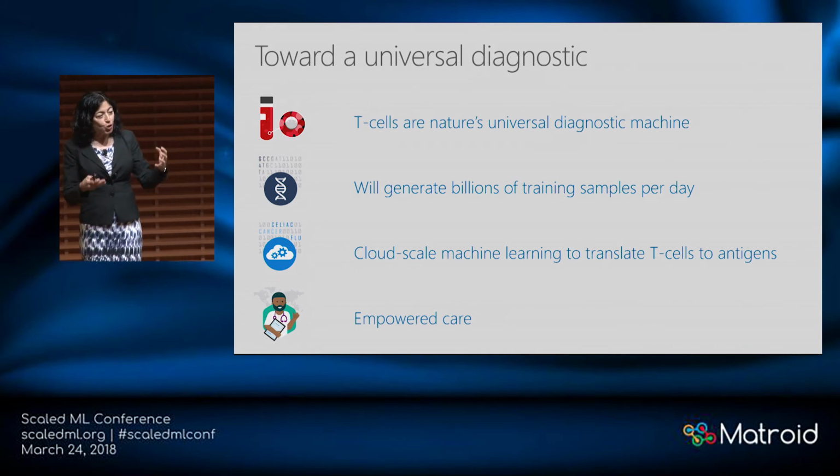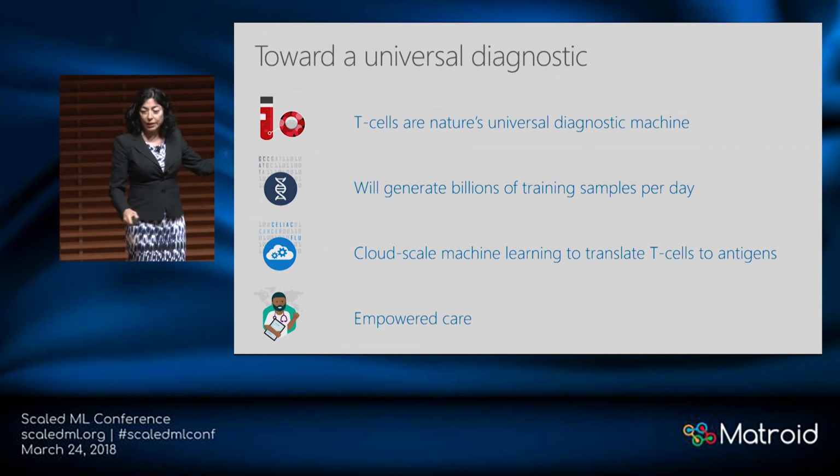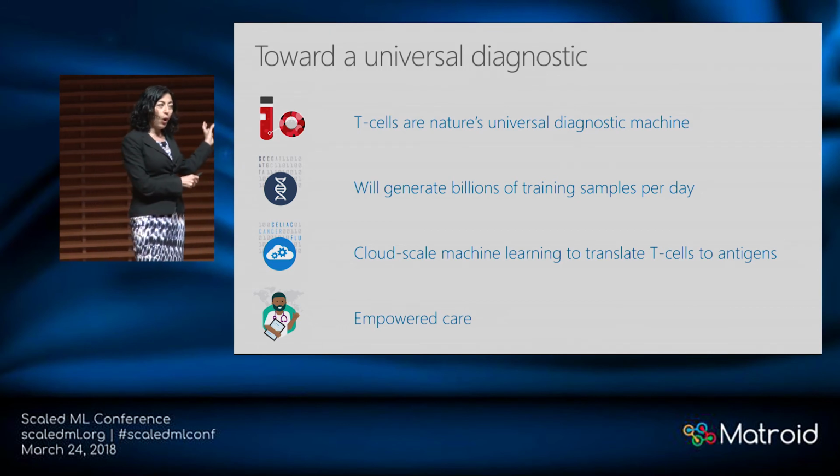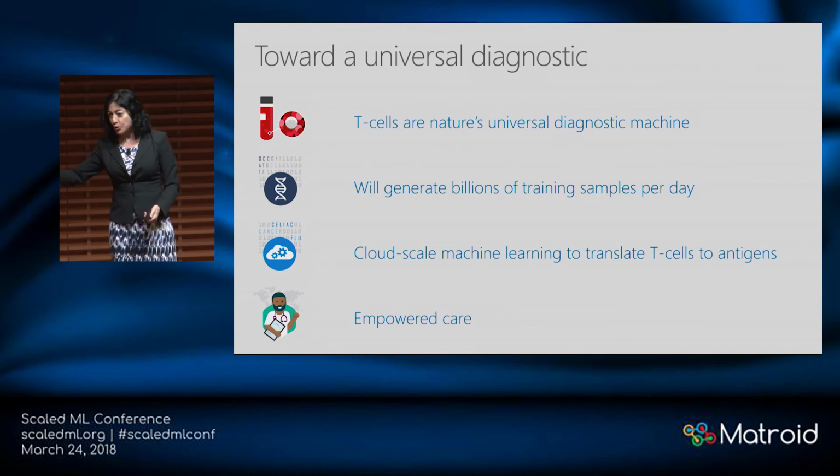So if we can understand what's going on in your immune system, I can say, no, don't try that drug on him. It's not going to work. Or it's going to have horrible autoimmune consequences. Try this drug on that person or that drug. So we'll be able to read your T cell profile and say, these are the drugs you should be on.